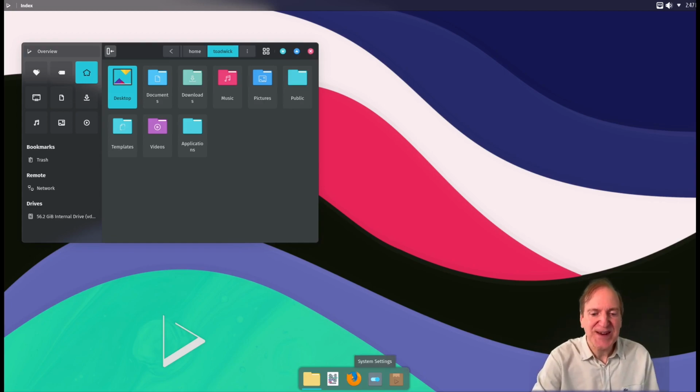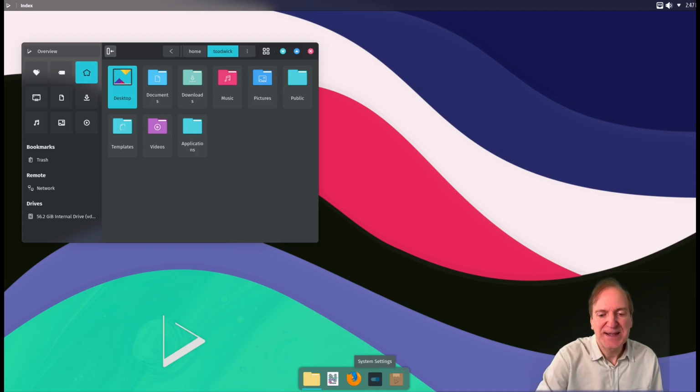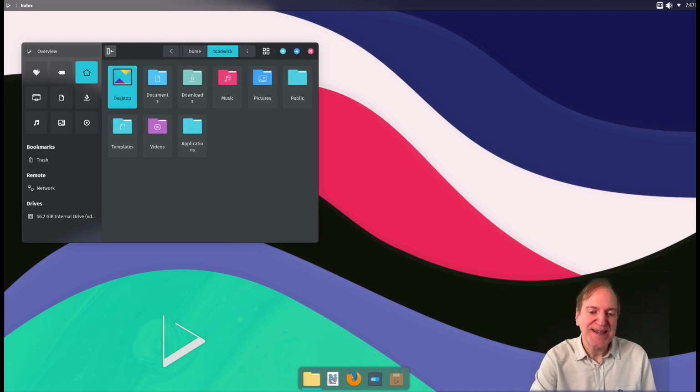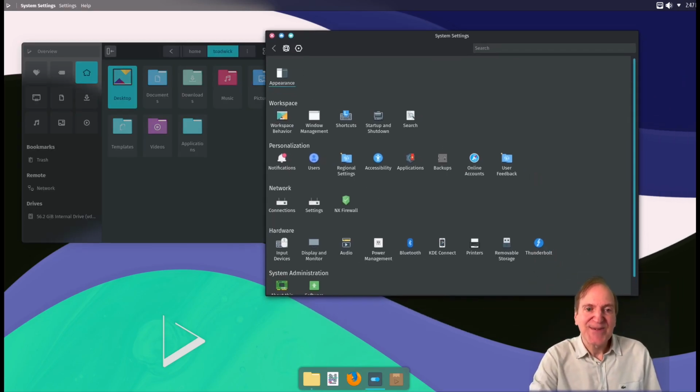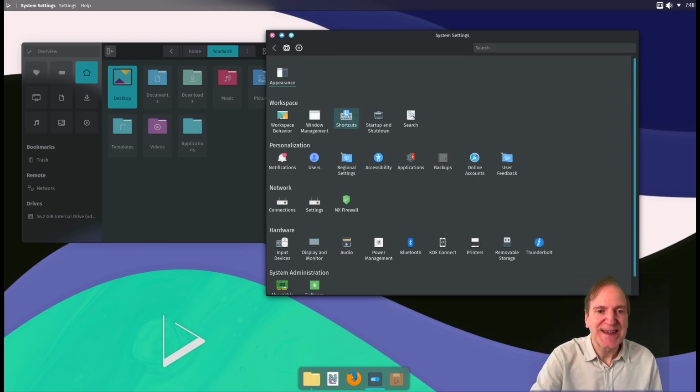So I'm going to come down here on the bottom, Latte dock, and I'm going to hit System Settings. Let's take a look at our system settings. And wow, I like the layout. That's really cool. I actually like that better than the default KDE layout. That's probably adjustable here under Configure.